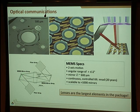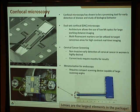And if you see, this is just a cartoon of the real optical system, how you use this. This small rectangle here are the MEMS. These are the big lenses. This was a Fourier lens for some different reason. But basically, this is what limits, at the end of the day, the size of your device.